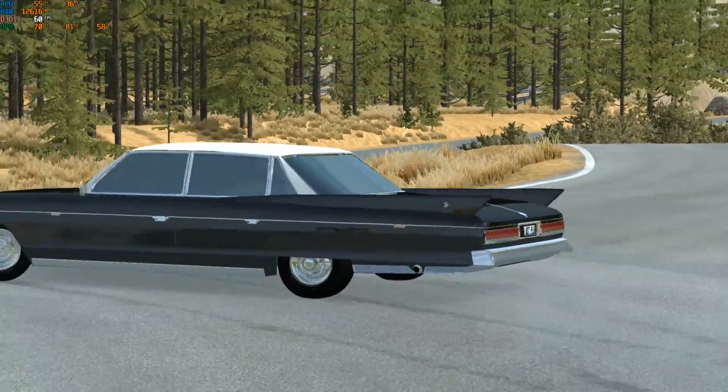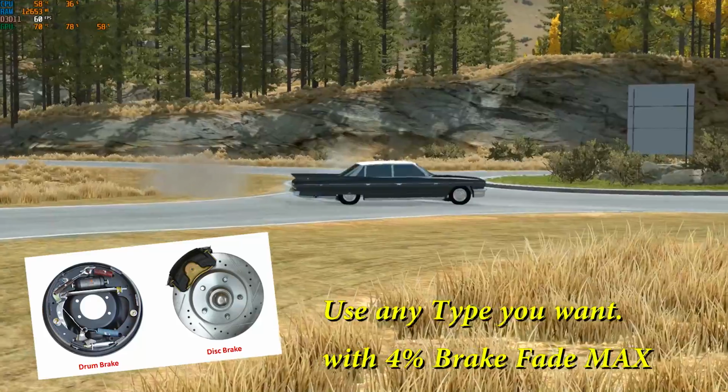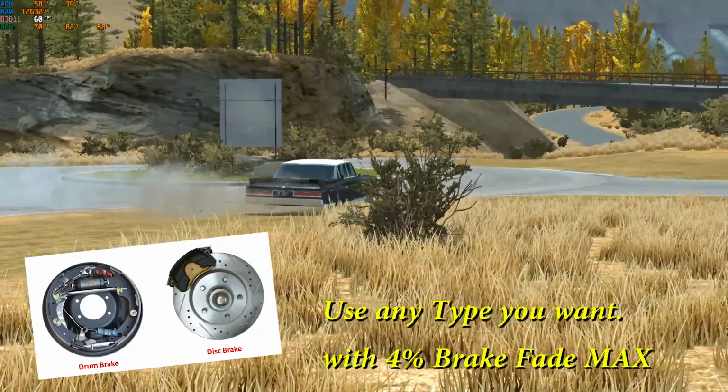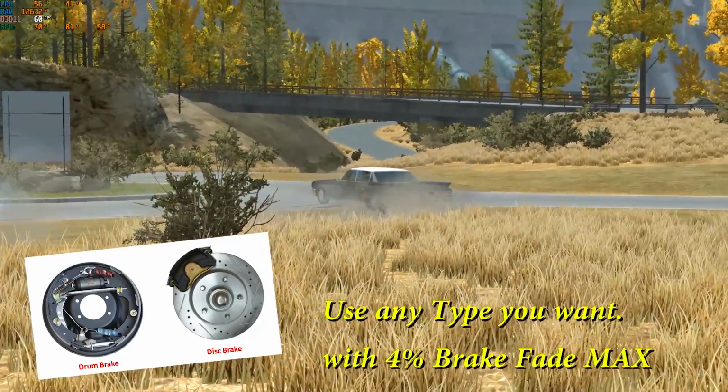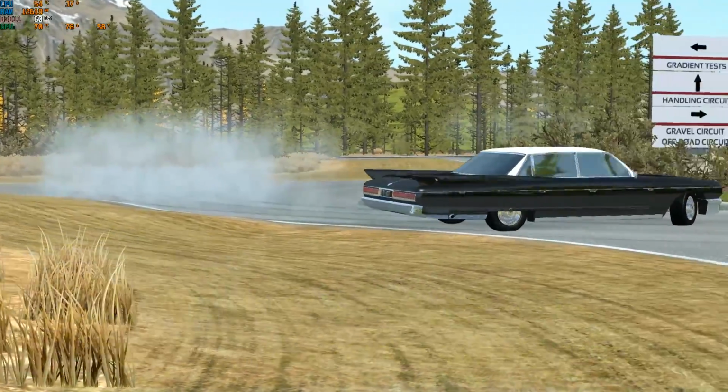The next bit is the brakes. You can choose absolutely any brake type you want, drums, discs, it's up to you, with of course 4% maximum brake fading, no more than 4% brake fading.